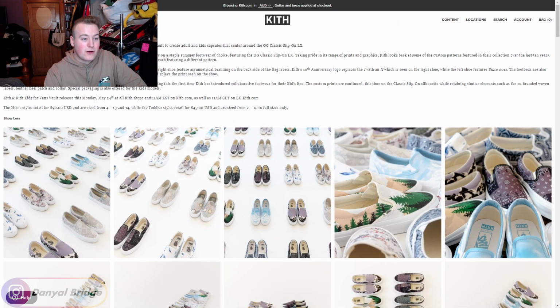So, KITH reprises its partnership with Vans Vault to celebrate the brand's 10th anniversary on a staple summer footwear of choice. I would say they're pretty accurate in calling that exactly what it is. The OG classic slip-on is an ideal summer footwear choice for sure, because you can wear it with socks, don't need to wear it with socks, and it's very, very breathable because it's such an open silhouette. But anyway, let's keep going into it further.